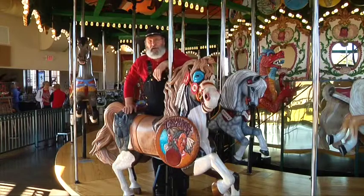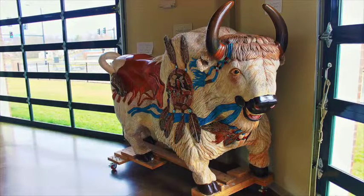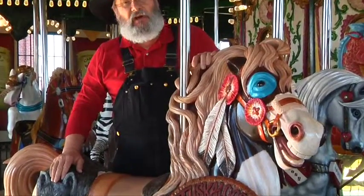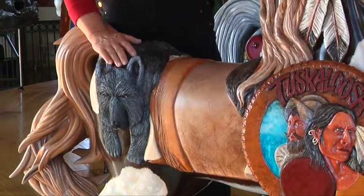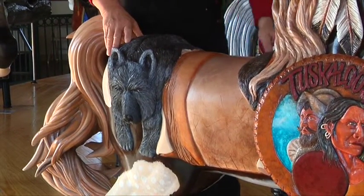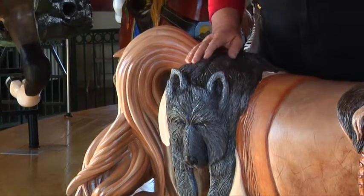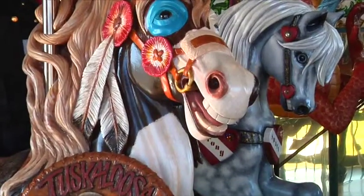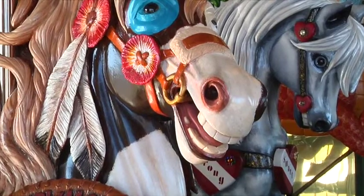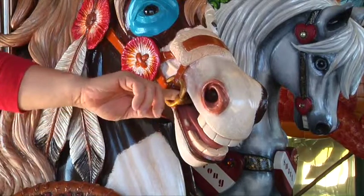This is an Indian pony that I originally wanted to do for the carousel along with the buffalo. The mane was actually carved and designed to wrap around the pole itself. This is basically a wolf that wraps around the piece and comes out all the way up to here. In order to make the mane the way it is there, I had to come up with something a little more extravagant than just a straight tail on the horse. Another thing about the horse is the bit that's in its mouth. It's not a bit that's actually fastened to the back of the mouth, but it's floating.